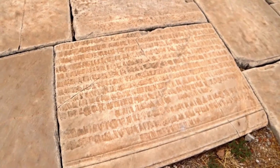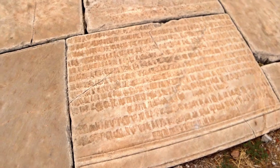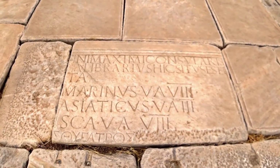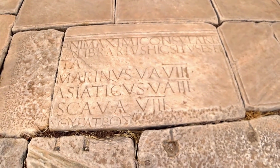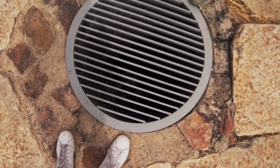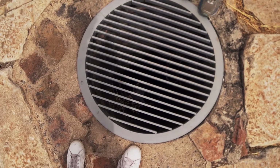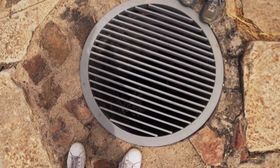Here's another piece, again, deliberately erased. Here's another bit of a bigger piece that's not been erased. And here, with water in the bottom, is a well. Yeah, very important thing in those days. Yeah, water source.